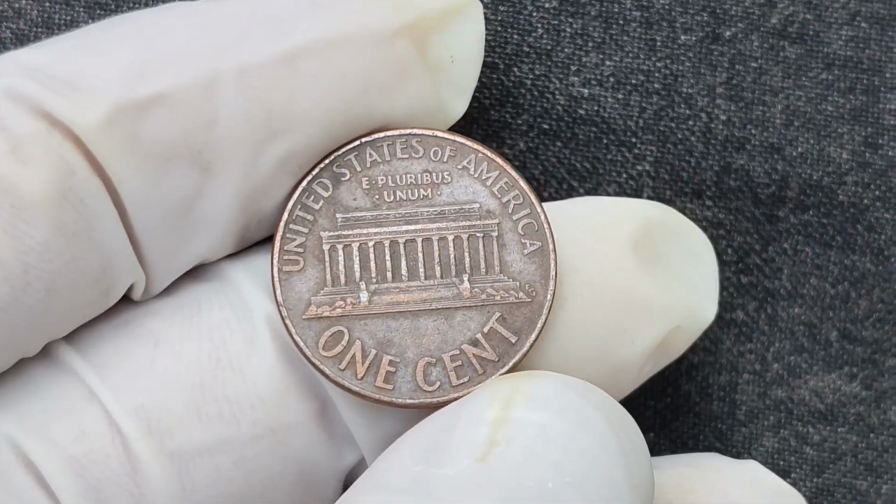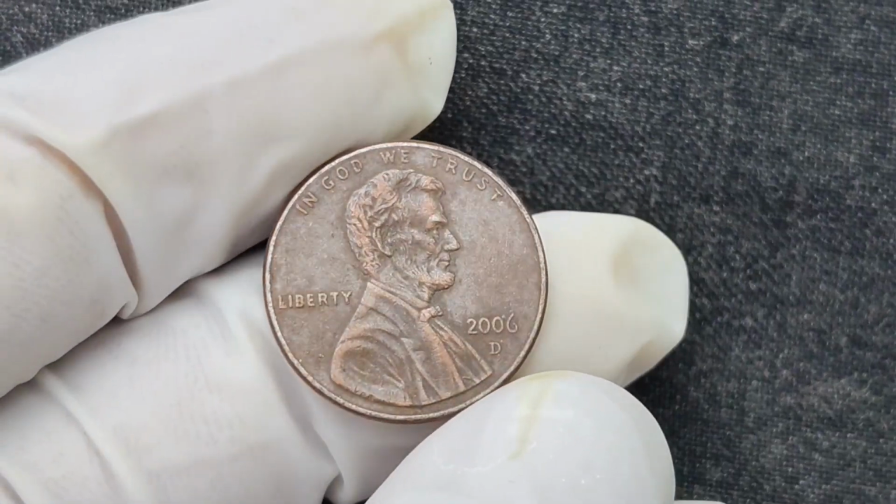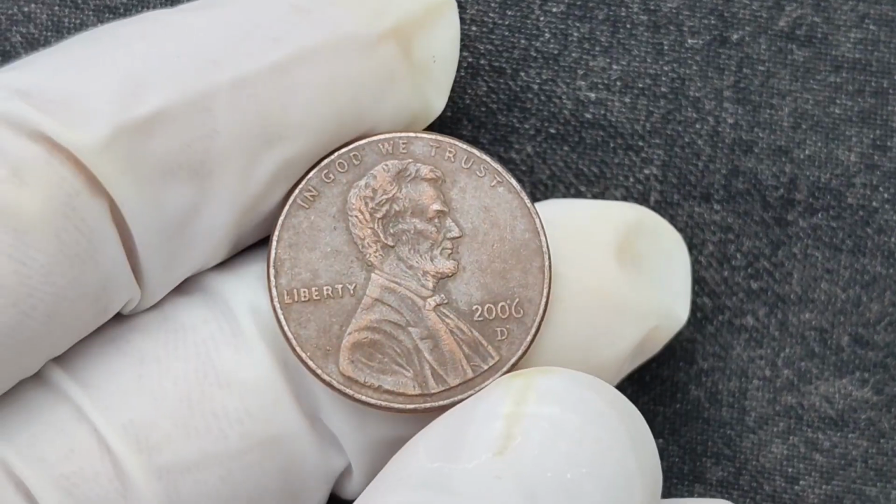Pro tip for aspiring coin hunters: if you're serious about finding valuable coins, start small. Check your pocket change, coin jars, or even rolls of pennies from the bank.